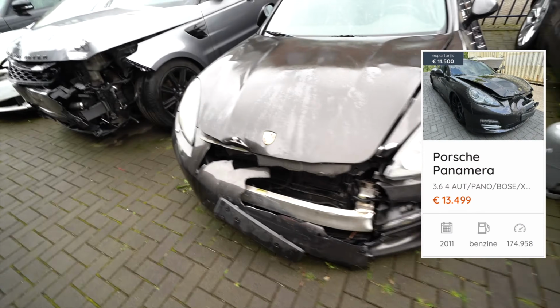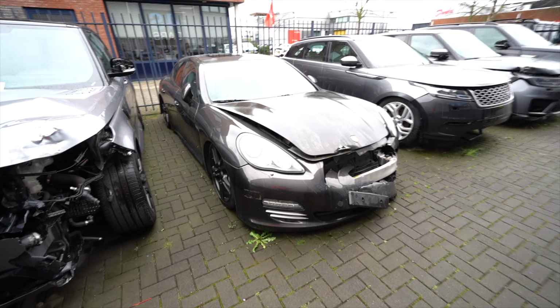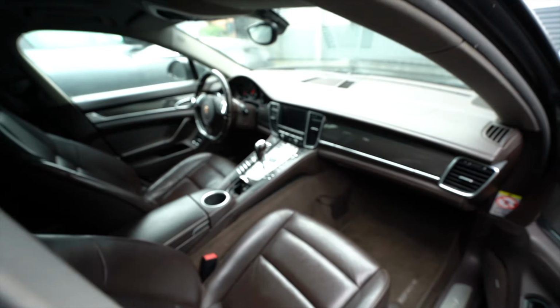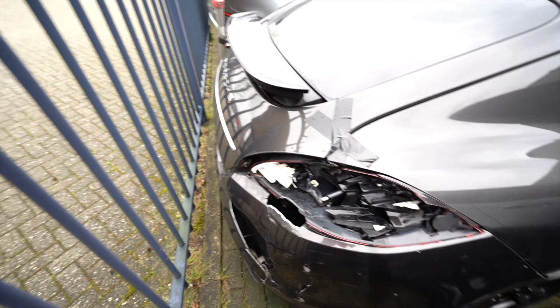This Panamera cost, off the top of my head, 14,950 euros. And this is really a thick boss car, I must say. If you drive one like this, you really think you're king of the road, but check out the interior. These are cars that were just new, I think around 150,000, that you can now buy for 15,000 euros. Rear damage, not too bad, right? I do see some body work behind that bumper that needs fixing, but it's all good.